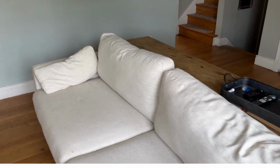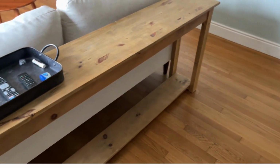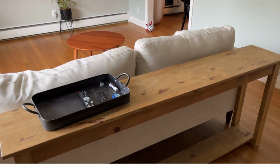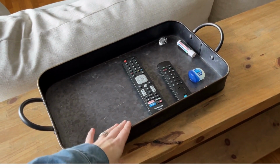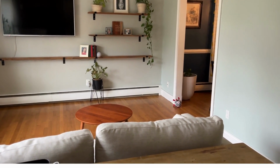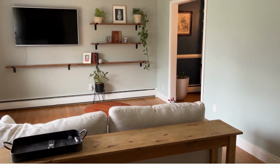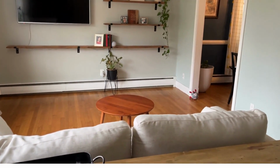So the pieces of furniture we do have in here still are this beautiful entry table that my husband built a while ago. And we do try to keep it as clear as possible. We just keep this one tray on it to keep some things that we like to have around the couch. And then this is usually how our living room looks. Less furniture, just easier to get around in general.